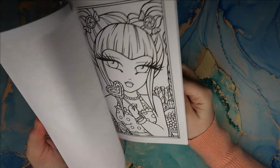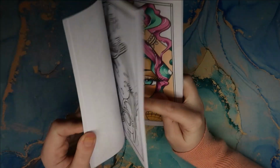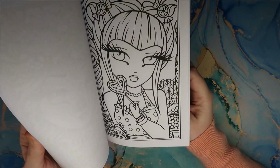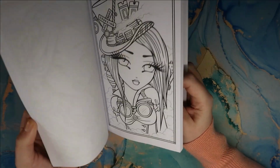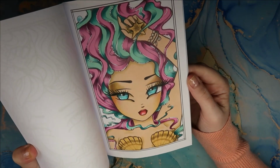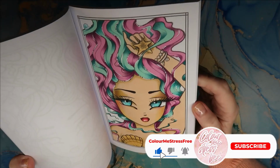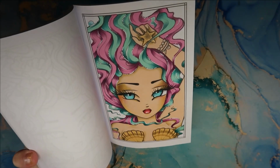I've done most of these illustrations already, but with them being a different format and you getting the liner, I'm pretty sure I only printed out the grayscale of each of the illustrations, so I've got the liner now to do. But because it's small and a little bit more compact, I don't tend to colour out of the house. But if I'm not really feeling doing a really detailed page, this is the book that I'm going to be reaching for. So like I said, it was all alcohol markers, which would have been the Ohuhu ones.